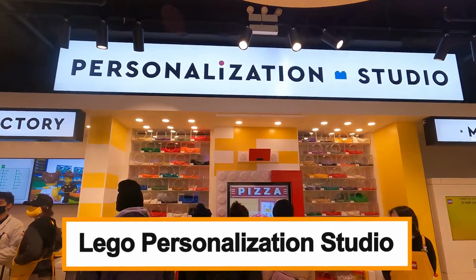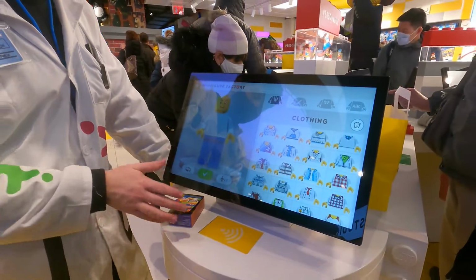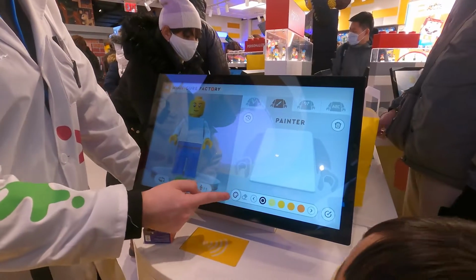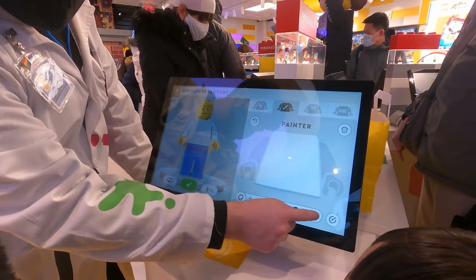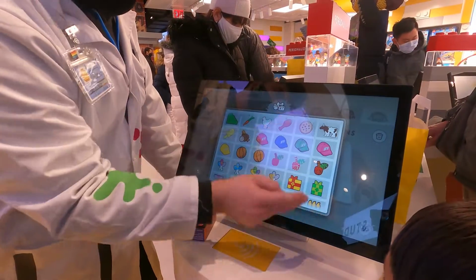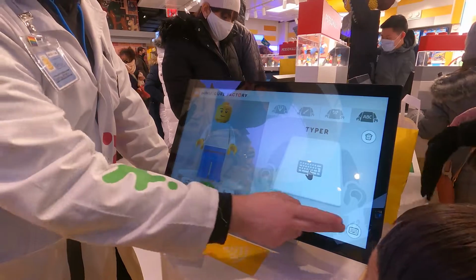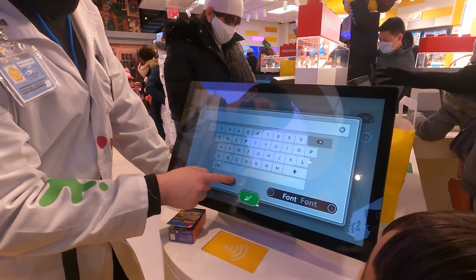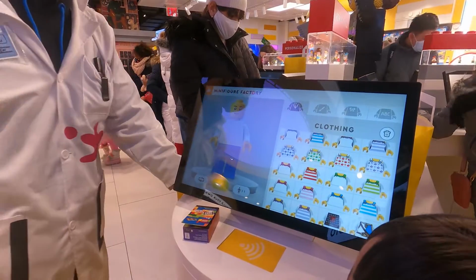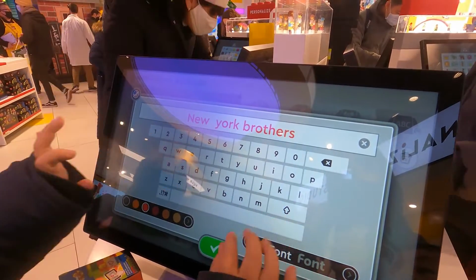Lego Personalization Studio. Alright, so there's a bunch of options. First is a bunch of predetermined torsos. This one you can draw on. To change the color, you go through here. And then to change the size of the brush, you go over here. This one has a bunch of stickers you can go through. You press that button in the corner. Then this one you can type. And then you change the color of the type the same way you change the color of the other thing. Let me know if you have any questions. You can create and design your own unique Lego minifigure.